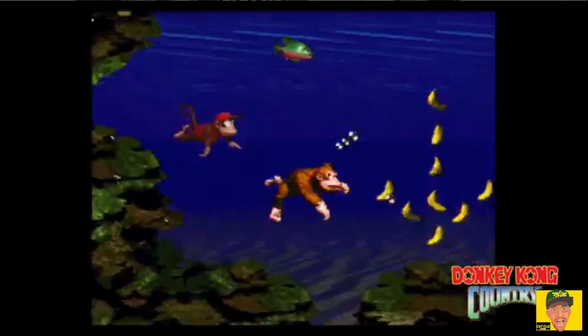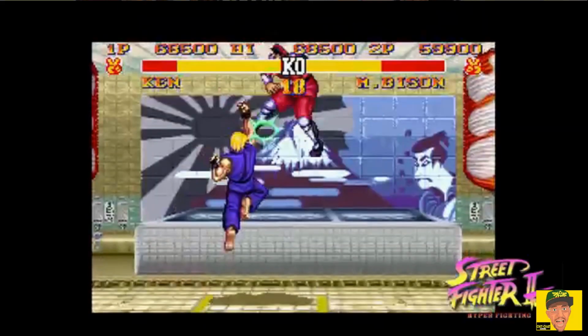So with that being said, I want to give you guys my number one favorite mini console. And it's no surprise here, it's the console I grew up with that kind of brought me to gaming, and it was the Super Nintendo. This is the Super Nintendo Classic Edition, or the Super Nintendo Mini, SNES Mini, whatever you want to call it. Again, just like the NES Mini, tons of great classic games on here.